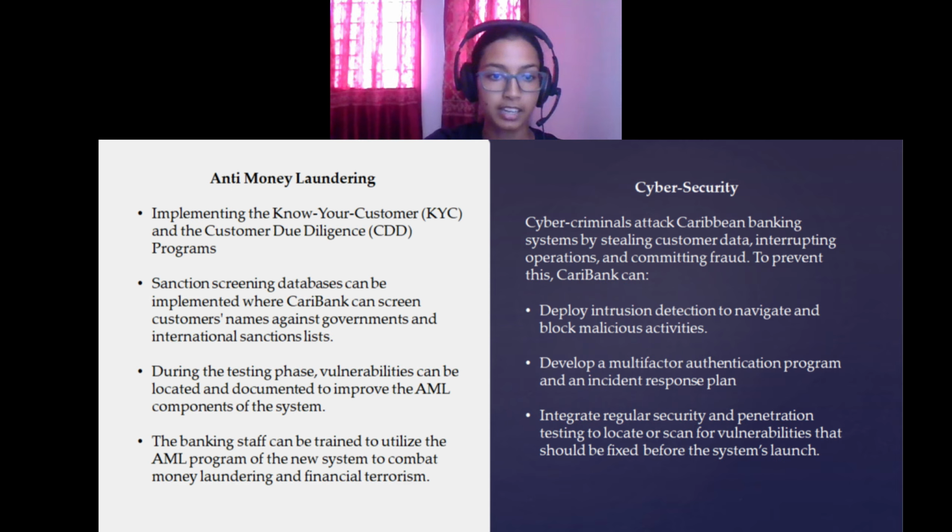To prevent cyber attacks, Carib Bank can deploy intrusion detection to block malicious activities. To avoid unauthorized access, a multi-factor authentication program can be developed, and in the case of security breaches, the bank can deploy an incident response plan. Also, integrating regular security and penetration testing can locate vulnerabilities that should be fixed before the systems launch.